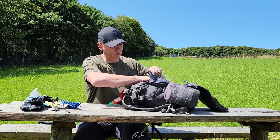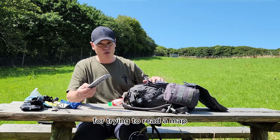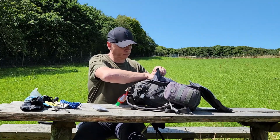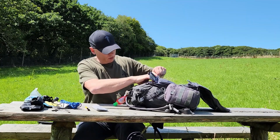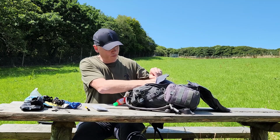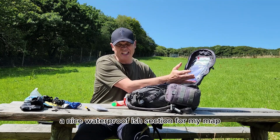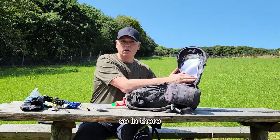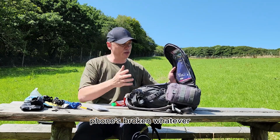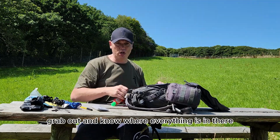What else have I got in here? Spare pair of reading glasses. Yes, I wear contact lenses, I also wear reading glasses when I need to. If I'm trying to read a map, I want to be able to see it. Always have some in my pocket. These are my emergency spares, aren't they? Pen. More food. Another pair of shoelaces. That's that in there. And then what I like about this one, again, a nice waterproof-ish section for my map. So in there, that's where my map is. Again, yes, I've got Google Maps, etc., but batteries run down, phone's broken, whatever. This is my emergency go-to, isn't it? And that's all the stuff that I'm going to reach in to grab out. I know where everything is in there.